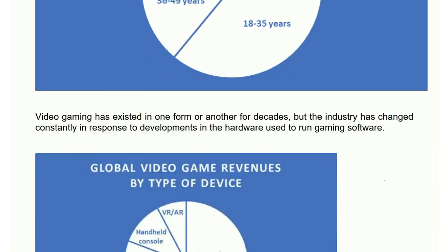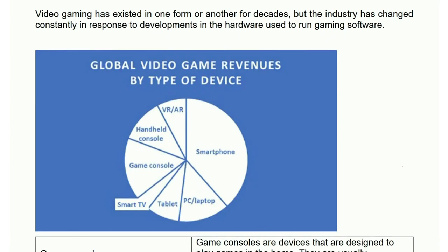Now, by type of device, smartphones, pretty popular. I suppose that's because so many people have a smartphone. And then we have games consoles and PCs, pretty big after that. And then we've got a few other things. So we've got handheld consoles there, pretty big, just falling just behind games consoles and PCs. And then we have tablets, smart TVs, and virtual reality, augmented reality, where you might need some hardware, a headset to be able to see things in 3D. So that's relatively minor, but as we'll see later, is a big growth area. So that's what we're looking at by type of device.